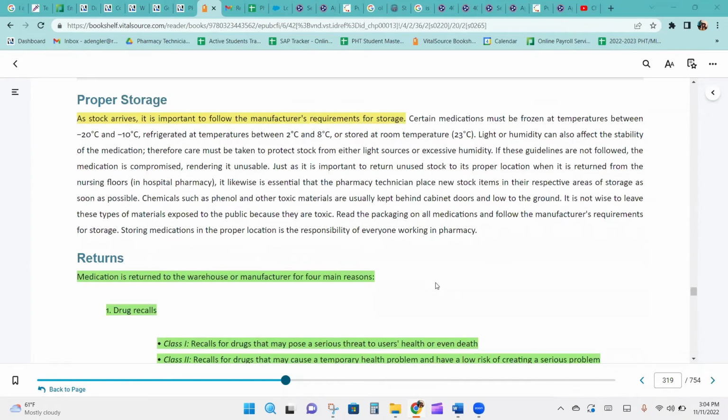As stock arrives, it is important to follow the manufacturer's requirement for storage. Certain medications must be frozen at temperatures between -20 degrees Celsius and -10 degrees Celsius, refrigerated at temperatures between 2 degrees Celsius and 8 degrees Celsius, or stored at room temperature, 23 degrees Celsius.